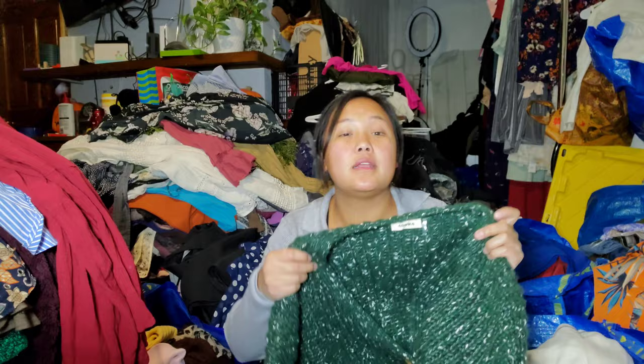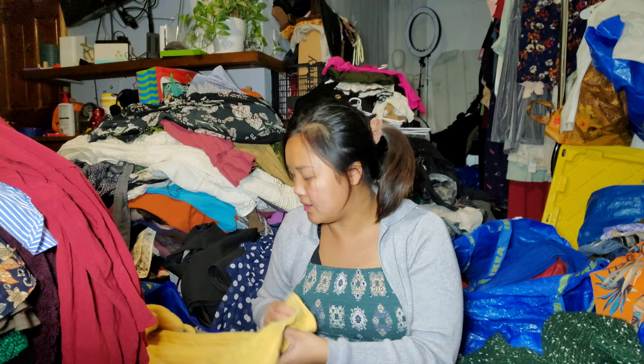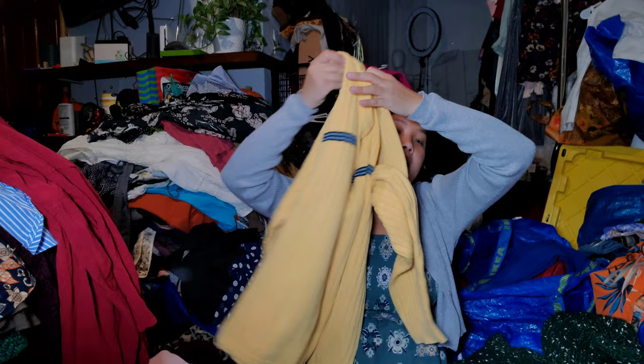This is the brand Adora. It's just this speckled, oversized cardigan, and I sold Adora before. I don't remember for how much, but yes. So more grandpa sweaters. This is a mustard sweater, rib style. Very 90s. That's a very 90s sweater for sure. Another Lauren Ralph Lauren turtleneck.